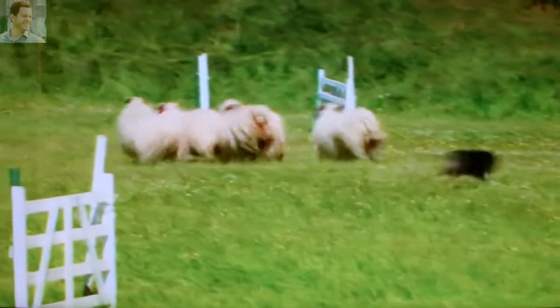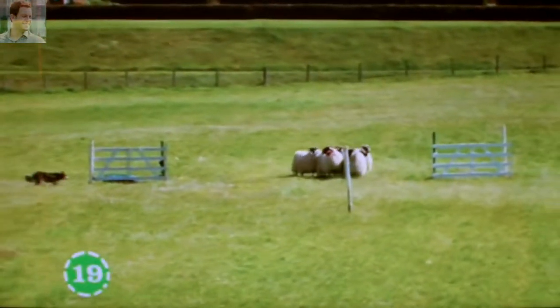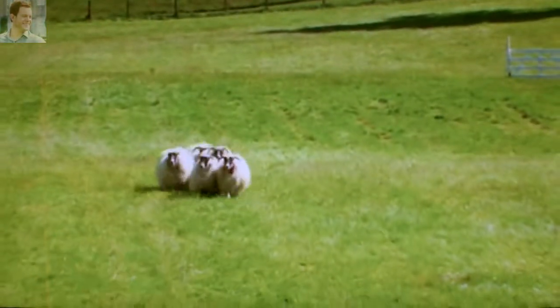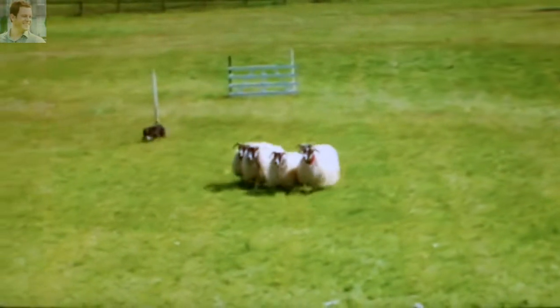Now, they could break sharp left, but the dog's covering well. Coming very well. The judges were very happy with the outrun. 19 scored, just 1 point lost. Oh, very good. And 10 for the lift. Great. He's just offline a bit now as he comes towards the pill. So now the dog should be asked to look back now. And he is going back, and he's going back well.